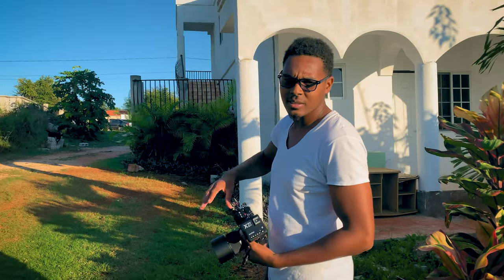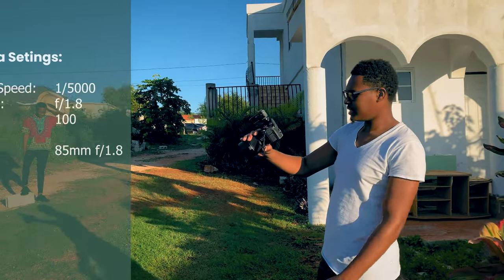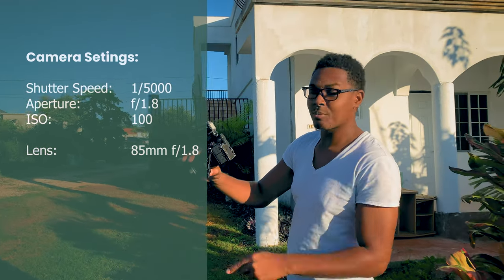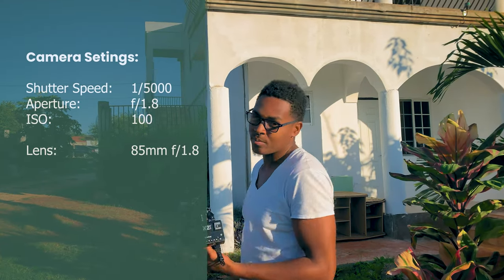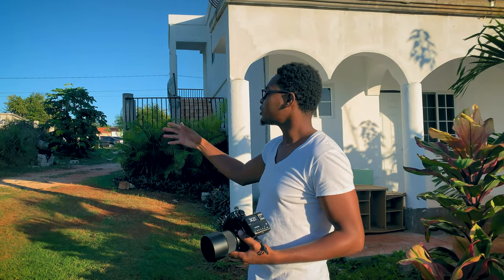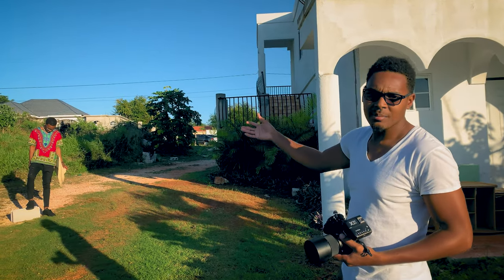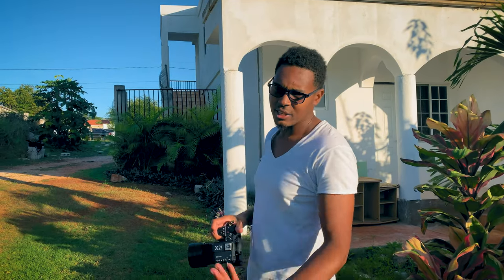Yes guys, I'm here, I'm about to get the natural light shots with the Panasonic Lumix S5. As I mentioned earlier, my settings: a shutter speed of 5000, because I will be using an aperture of f1.8 and an ISO of 100, so I have to crank the shutter speed up to compensate for this lush brightness from the sun. And it's golden hour, so it will complement his dark skin and the greenway in the background. So yeah, let's go snap some photos with natural light.